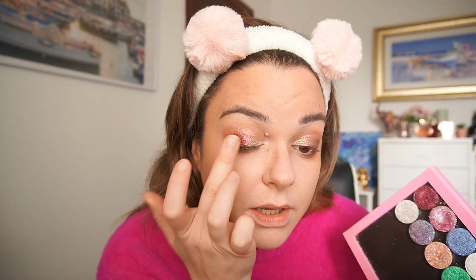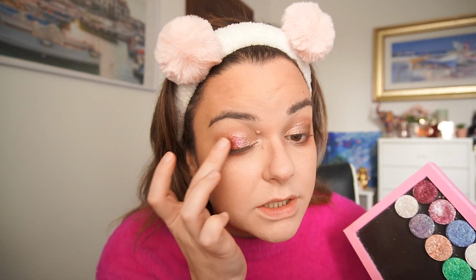Wow, wow, wow. Look at that. I think that's pretty. It's not like super blended or anything, but that is pretty. I don't mind this messy shimmer.